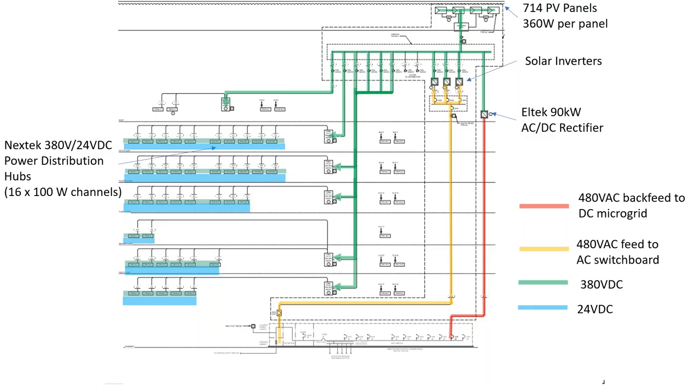The same 380 volt DC bus will also be fed from a second source that supports it during nighttime and cloudy days, because we know the sun is not available 24/7. That second DC source is an AC-DC rectifier fed from the local utility, the LTEC 90 kW AC-DC rectifier, that will take power directly from the AC and will be able to power the 380 volt DC.